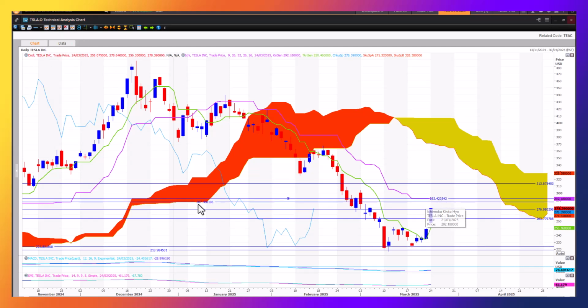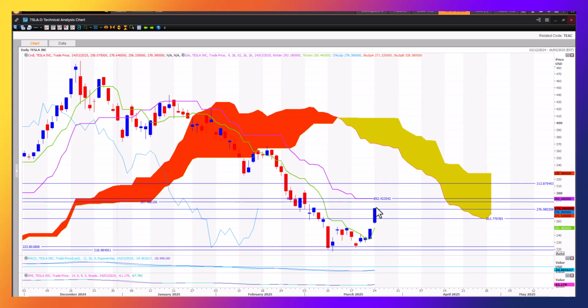So this 287, the bottom end of the cloud chart shadow, where we look back to look at the support zones in the past, that is a resistance zone together with 292, the standard line of the Ichimoku cloud. That's now the next upside target. So far so good. We've got our rebound rally, and we've got these upside targets for Tesla.